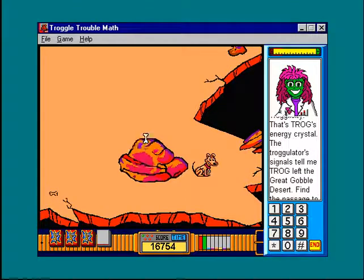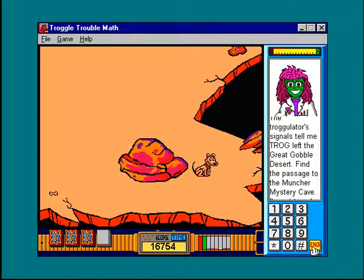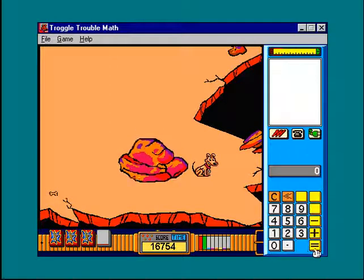Energy crystal. The Troggulator signals tell me Trog left the Great Gobble Desert. Find the passage to the Muncher Mystery Cave.